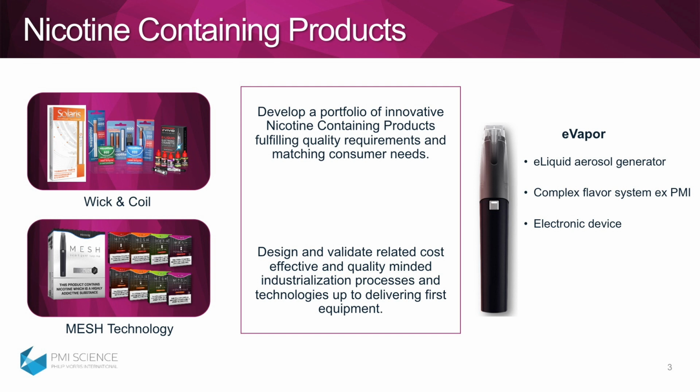Therefore, PMI engaged in the development of a new innovative portfolio in nicotine-containing products, fulfilling the quality requirements and matching the consumer needs. This can be achieved by ensuring the development of a fully automated manufacturing process, having in mind quality-minded industrialization processes. So here I present to you the mesh technology, which is an eVapor product. We have an e-liquid aerosol generation, a complex flavor system, and an electronic device.